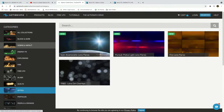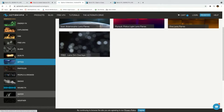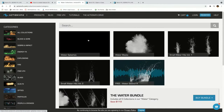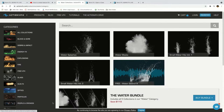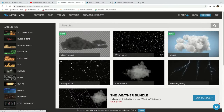Yeah, we have a lot of good things for finishing off shots, like this new optics collection, which is, you know, lens flares. I tried to work in a couple of lens flares in my shot, but it came out a little too distracting. But usually it's great to add a lens flare on some things that aren't already so visual. But yeah, I really love the new.